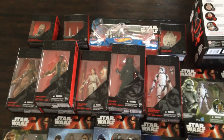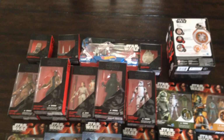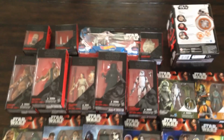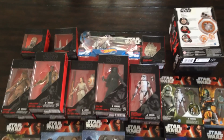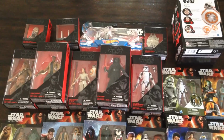But there it is, guys and girls. The Star Wars Force Awakens lot that my wife was nice enough to pick up. So now she's waiting on me so she can start putting them on her eBay page, which is Woofie45, W-O-O-F-I-E-4-5. That's if you're interested.